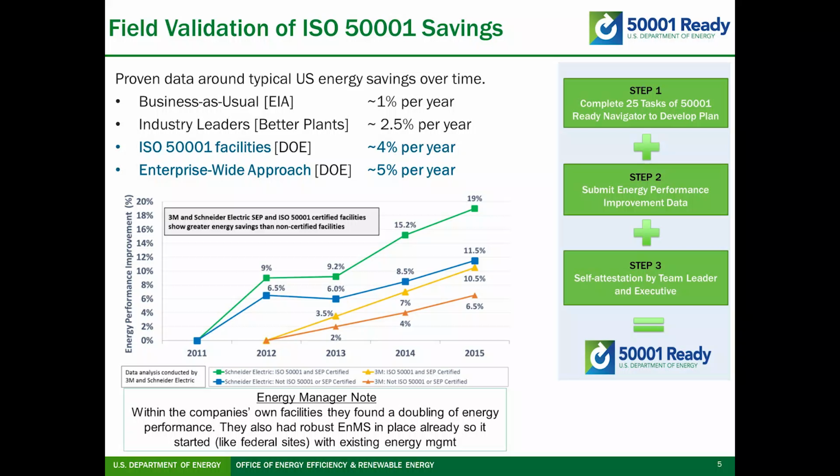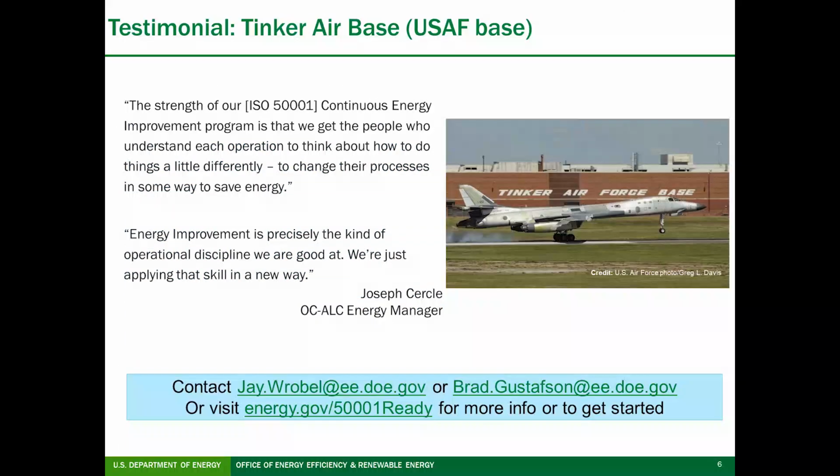So the program we've created is called 50001 Ready. It's basically three things. One, we ask folks to develop their 50001 plan. Two, we look at the energy data improvement. And three, we just ask for a self-attestation of conformance. At that point, the U.S. Department of Energy will recognize the facility for being 50001 ready. Again, if you go to the next slide, there's more information around the program. We're happy to talk to more people in depth later.